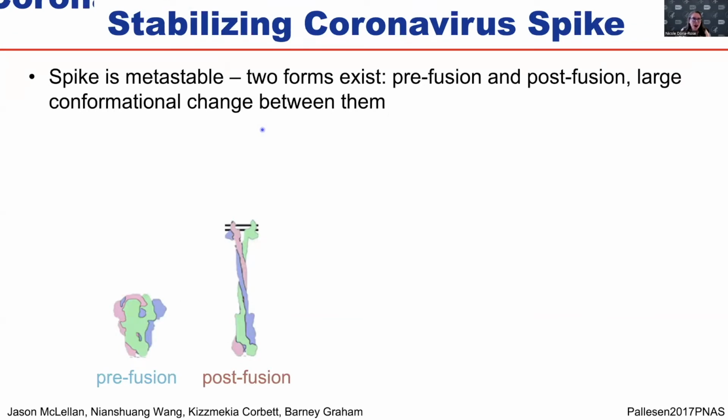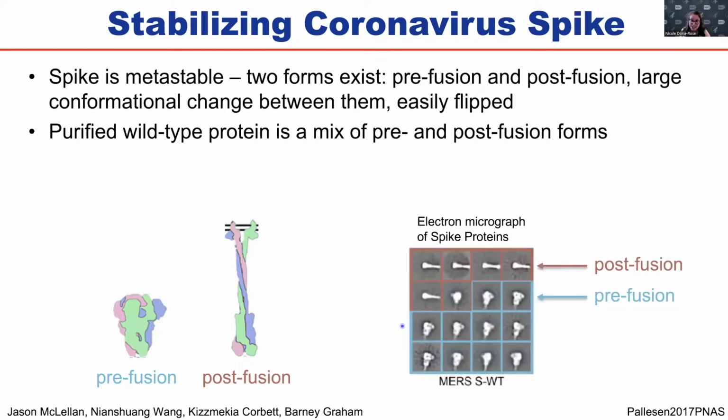So what we know about coronavirus spikes, like the spike proteins of many viruses, is that it's what we call metastable. So it exists in two different forms, what we call the pre-fusion and the post-fusion form. And you can see that there's a large conformational change between them. You get this huge change in their shape. So it's the same protein, but it can have this compact form or this long extended form. And so what this looks like when you take an electron micrograph of individual spike proteins, this is negative stain electron microscopy, you can see that some of them are in this compact pre-fusion form and some of them are in this post-fusion form, just like in this cartoon that I showed you.